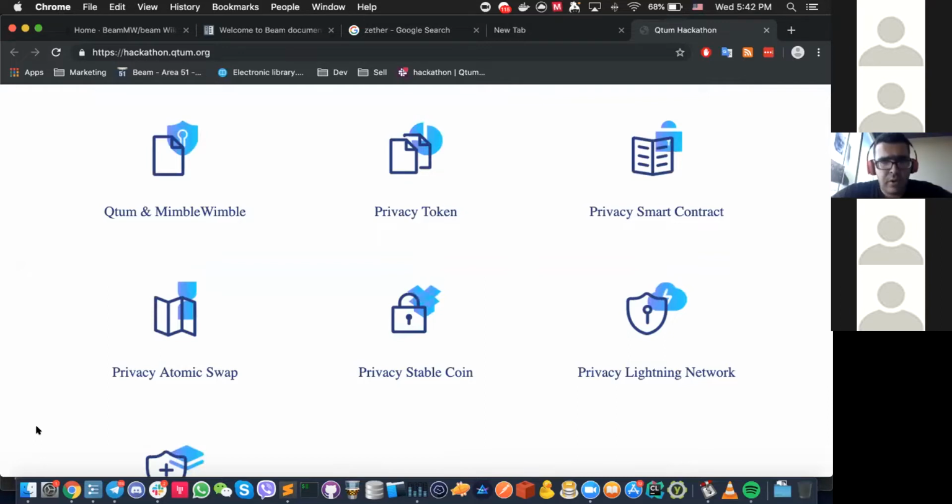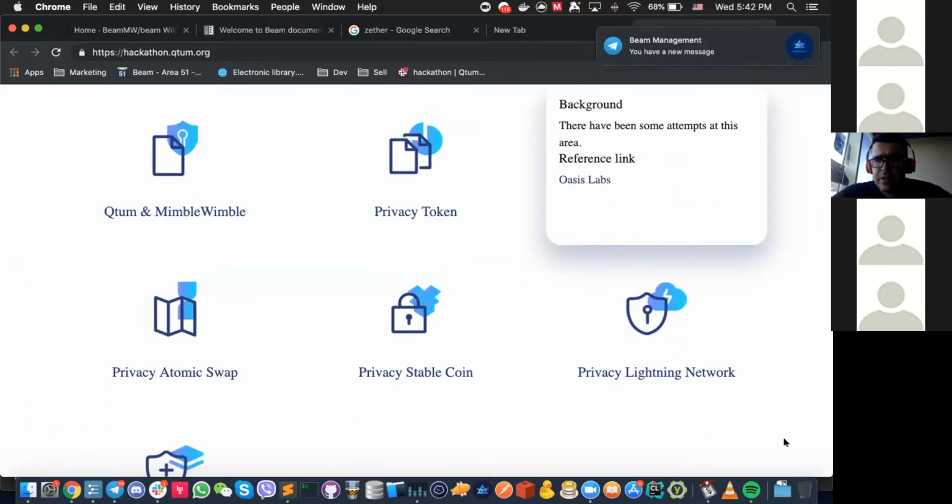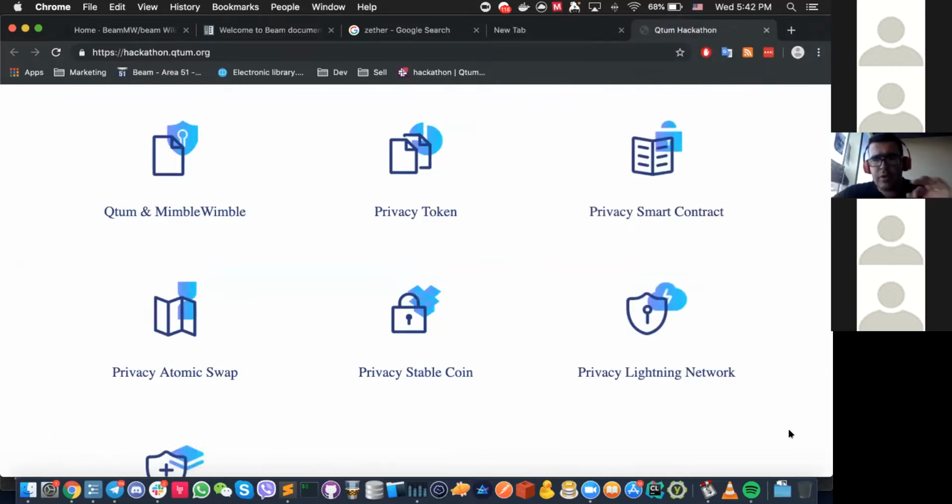Privacy stablecoin, as I just mentioned, depending on whether you want to build it with an algorithmic stablecoin or maybe some collateral that you manage manually. Privacy lightning. As I mentioned, we already have a really working implementation of this concept that we call Laserbeam that allows you to create a direct channel between two wallets. But the real challenge here is to implement the routing part. And here also, I think there are a lot of things that can be done by interacting between the two blockchains of BEAM and Qtum.